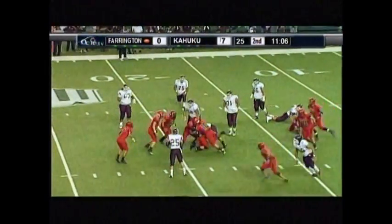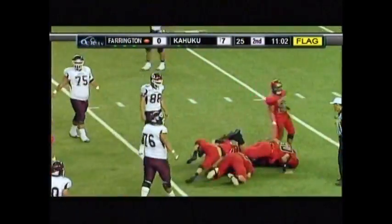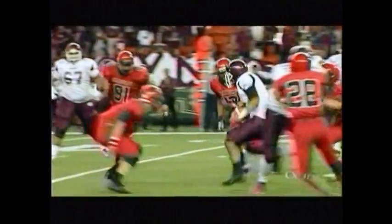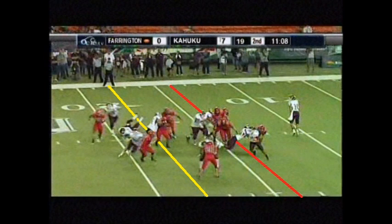It was called a hold at the 14, but we cannot maintain a consistency level if we make calls like this. So again, just make sure that the hold is big at the point of attack, shows material restriction, and that we can justify them at the end of the day.